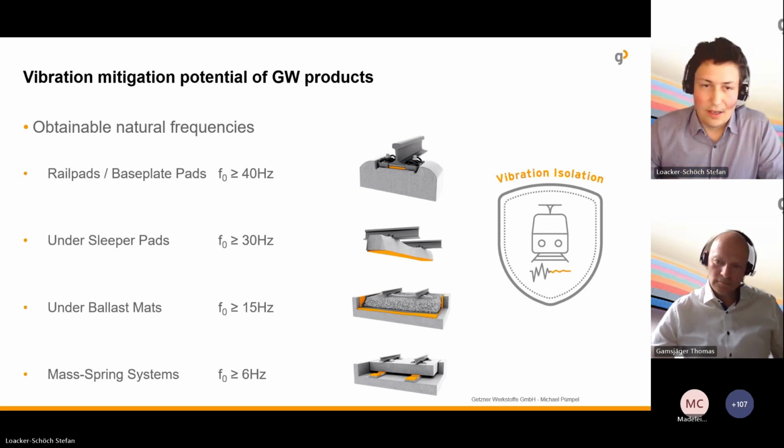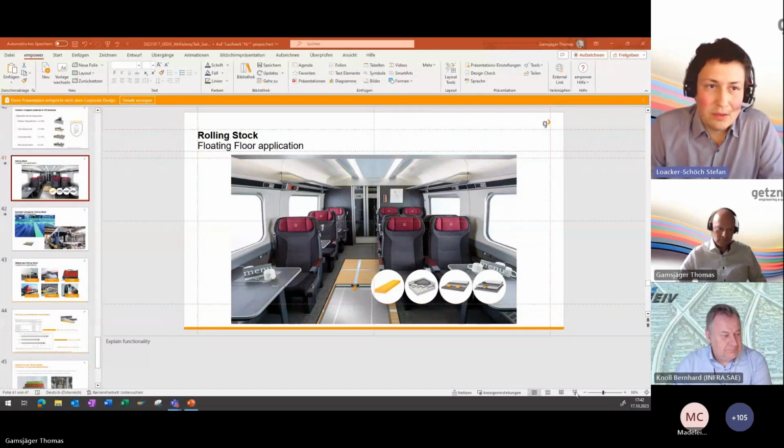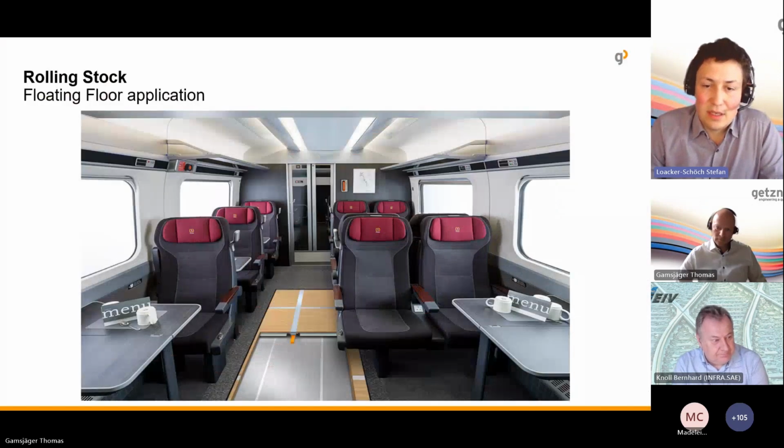Good. That was my part. I think, Thomas, I will give back to you to explain the rolling stock application, where Getzner is also quite big.